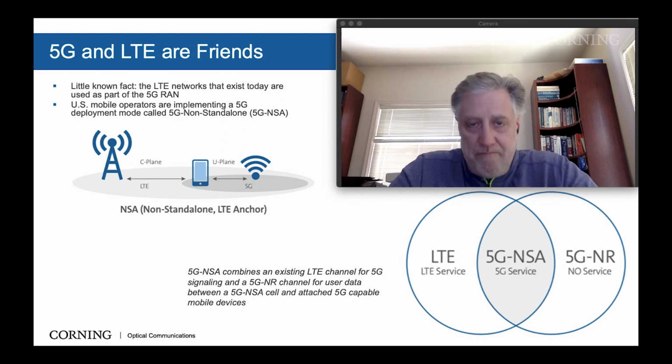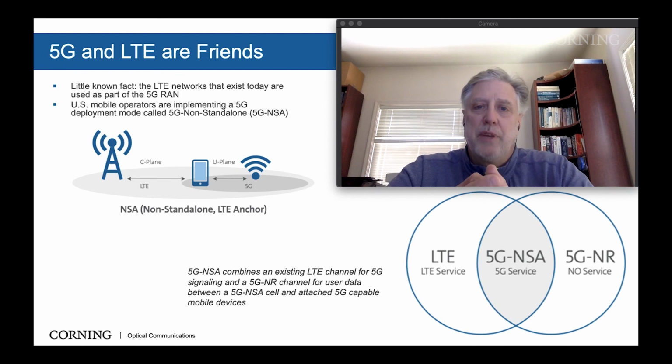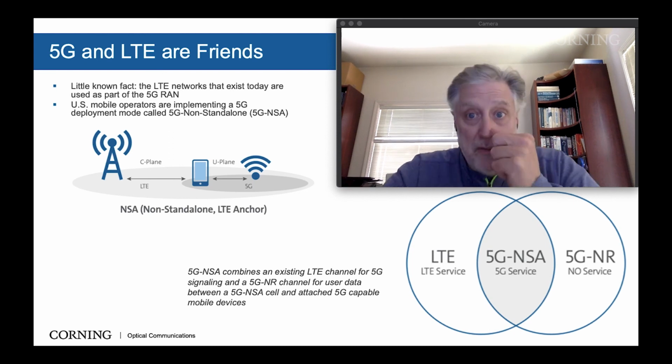And then finally, 5G and LTE, friends. LTE is going to be part of the 5G deployment. So 5G is deploying in what's called NSA mode. And if you look at that little Venn diagram down there, you can see that if LTE is out there right now, you'll have LTE service. If you have the mobile device being able to see the LTE service and the 5G new radio, you're going to have what's called 5G NSA, which is the configuration. But if the mobile device only sees 5G new radio, you won't have any service from a 5G perspective.